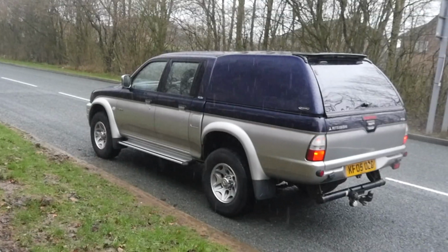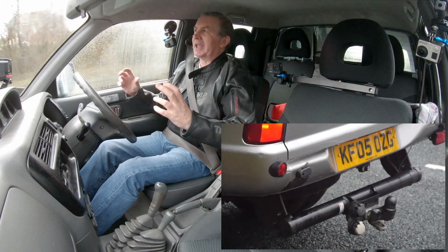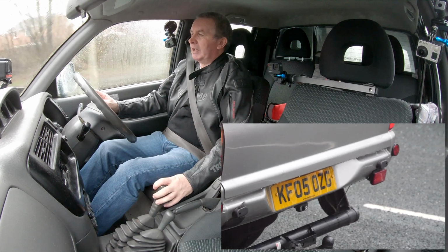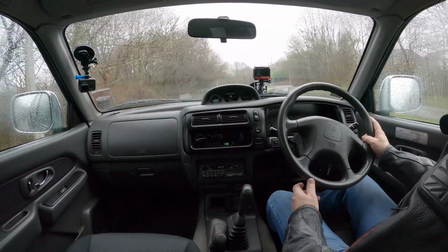Lockable top on the back, big thick tow bar, you'll be able to tow anything with it. Just drives nice. You've got the four-wheel drive system there.